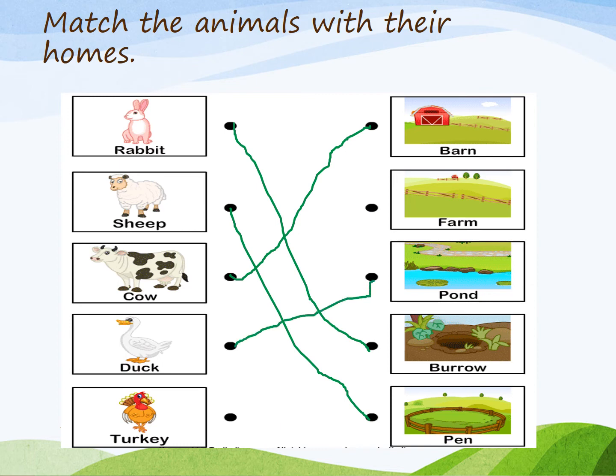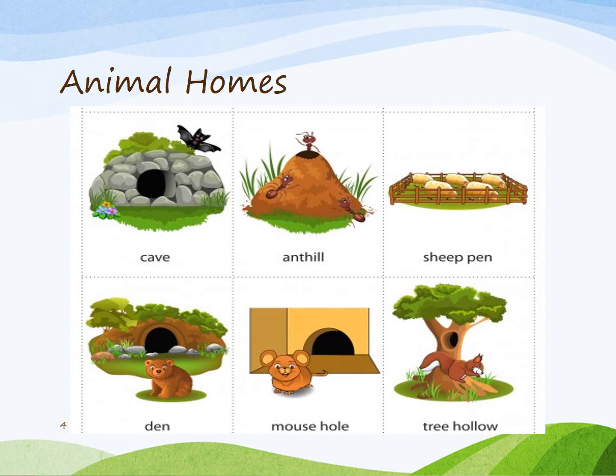And here we have the turkey. What do we call the home of the turkey? It is called the farm. So the turkey lives in a farm. Let's continue and see where different animals live. Look, here we have the bat. The bat lives in a cave.